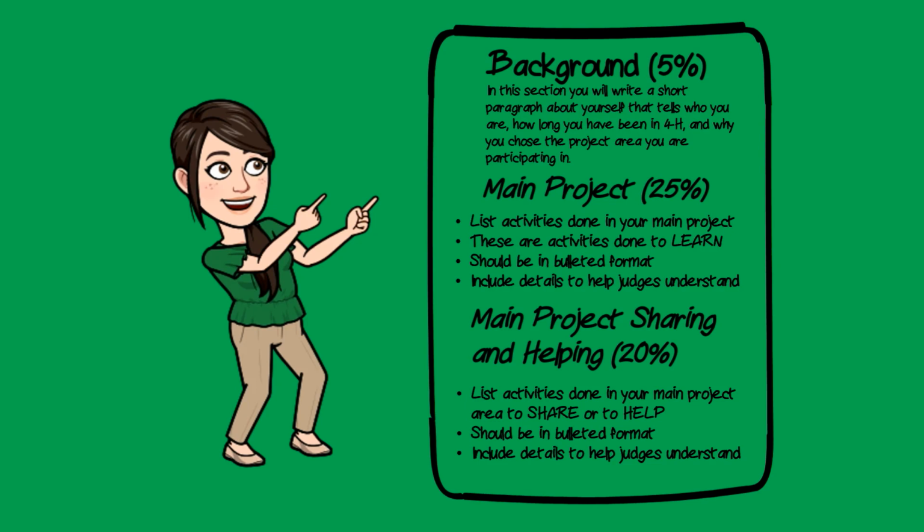For instance, if you gave a presentation at your school about your project, did you give it to 5 people or 25 people in your classroom or 100 people in the lunchroom? These details help the judges understand the quantity of people that you are reaching with your sharing project.